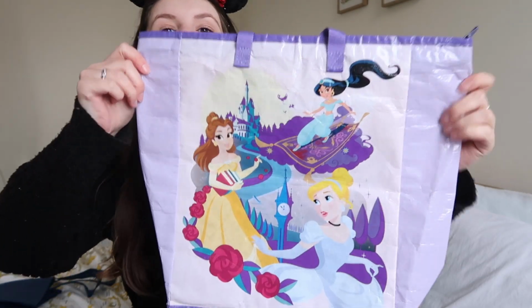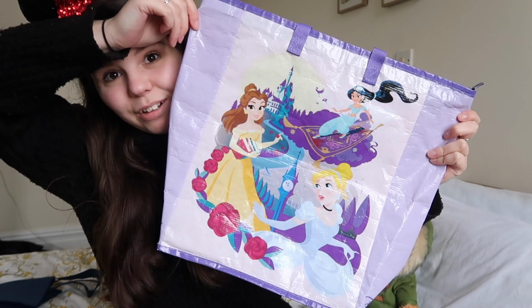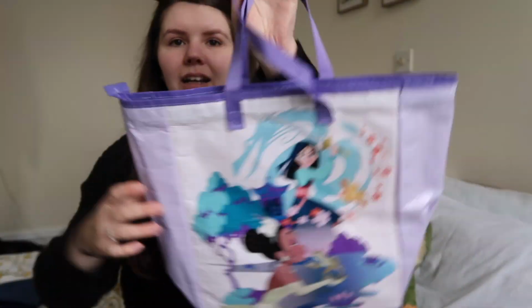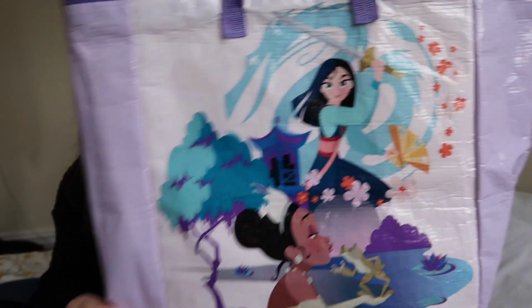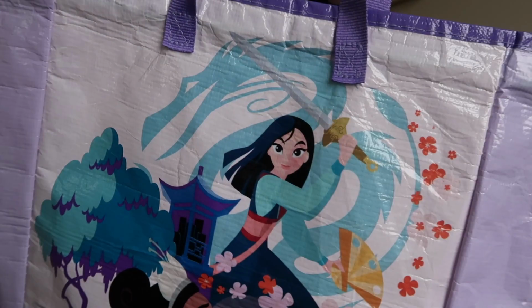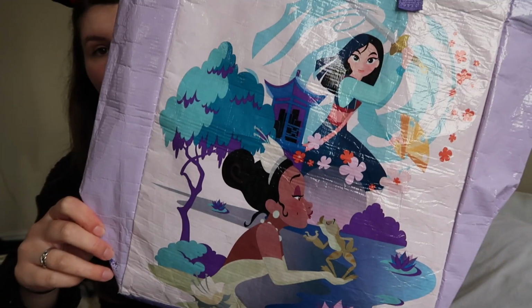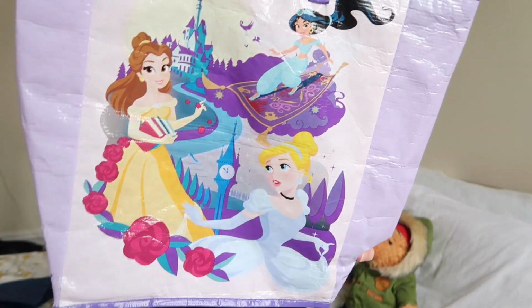The next one is this Disney princess bag, and I like this one because it is different on the other side. It's got Cinderella, Belle and Jasmine on this side, and then Mulan and Tiana on this side. And it is again a different art style. It's more drawn in Illustrator and Photoshop, but it has got all of the princesses doing something that they would be doing in their film, which is really nice.